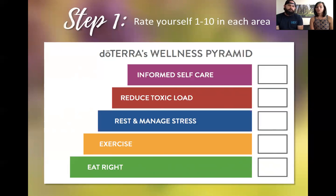Reducing your toxic load is also something not a lot of people think about, but the effects of it are very well seen within your body. We read the side effects a lot of the time on labels, not just for medications, but other things like aerosols, things of that nature. We read the side effects, and obviously we assume that's not going to happen to me.